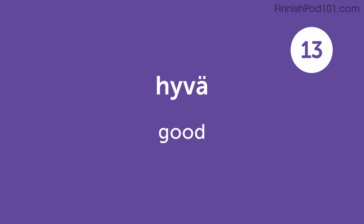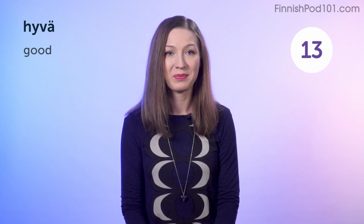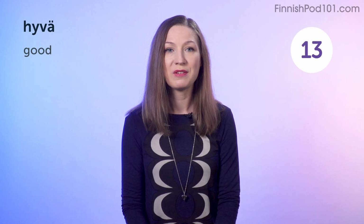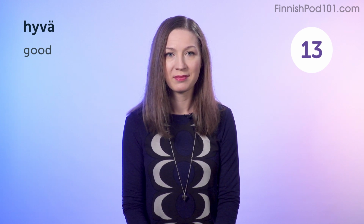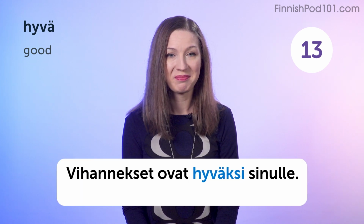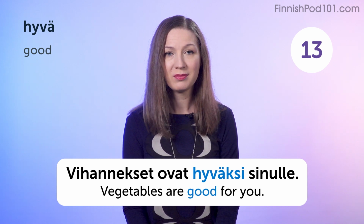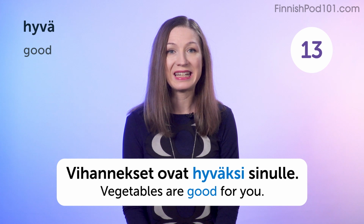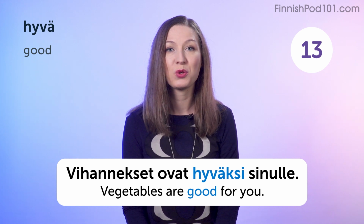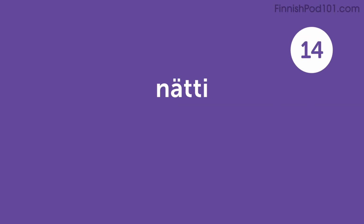Hyvä. Good. Vihannekset ovat hyväksi sinulle. Vegetables are good for you.